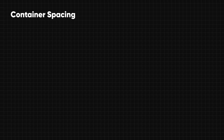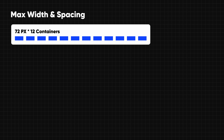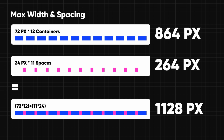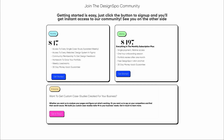The third question we have to ask ourselves is how much spacing do we want between each container? You can choose between a few standard options like 24, 32, or 40 pixels. We're going to use 24 pixels because it's just the go-to standard for about 80% of websites. So once we've made those decisions, all we have to do is multiply 72 pixels by our 12 containers and add that to 24 pixels by 11 spaces to get 1128 pixels, which is our max width we said earlier. So now let's put those design decisions into practice and see what an incredible difference that made in our design.